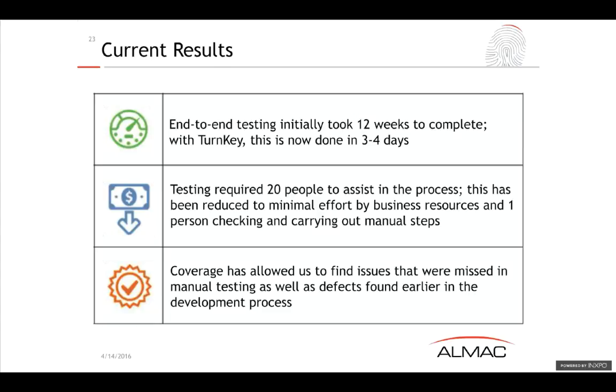Our current results with C-Factory: the initial testing that took us 12 weeks to complete is now down to 3 to 4 days. Those 2 scenarios can run on 2 machines in the same environment, pumping the data through those 2 processes fully end-to-end in 3 to 4 days.